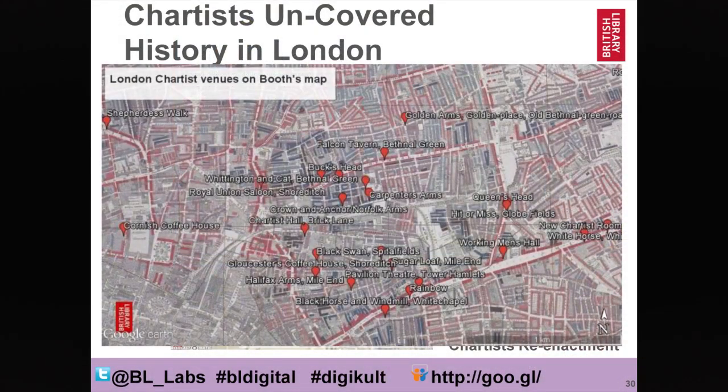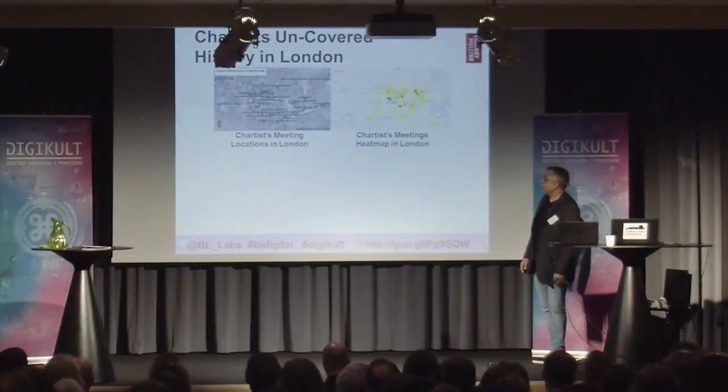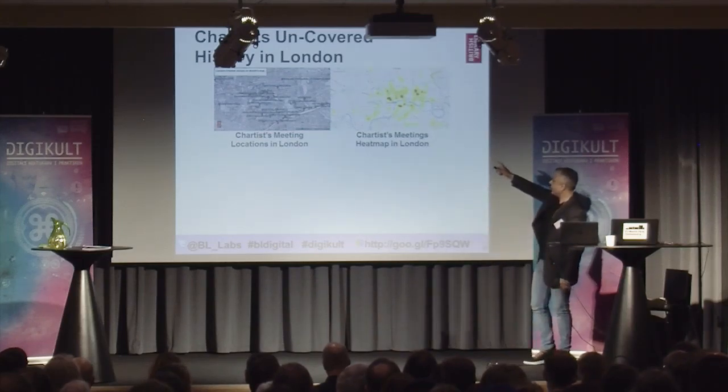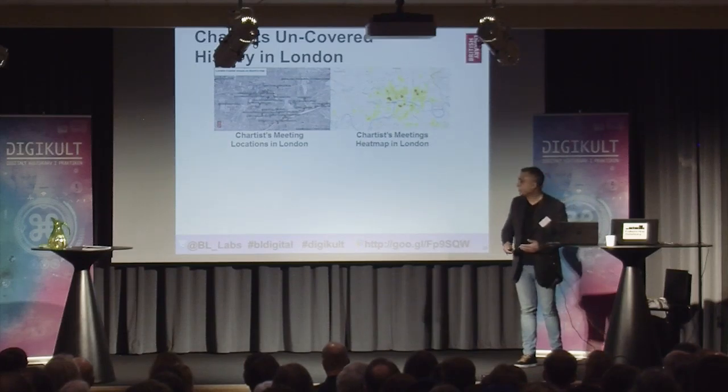And she found a number of meetings which she would never have been able to find manually. So it was really important for her that she found these things and for her research. So she was very excited about this in her project, because that's a heat map of where a lot of the meetings took place in London, because most of her research was based in the north of England.